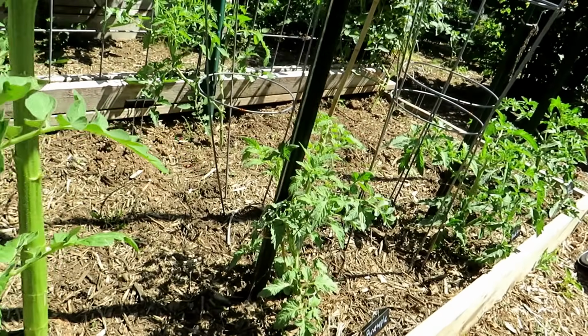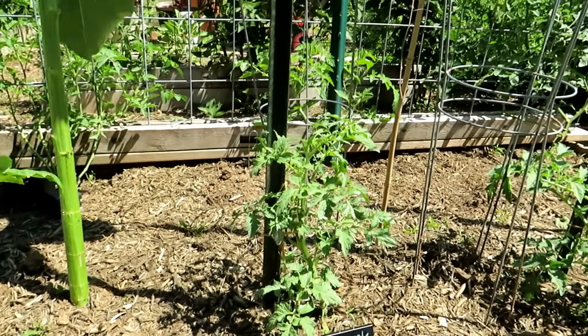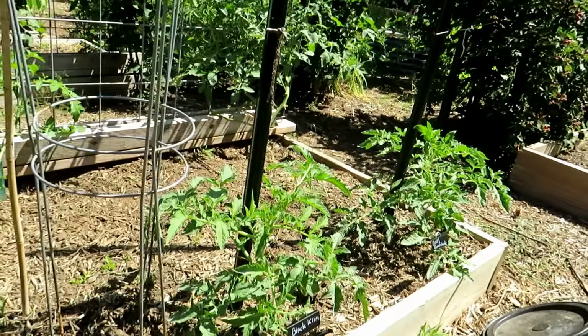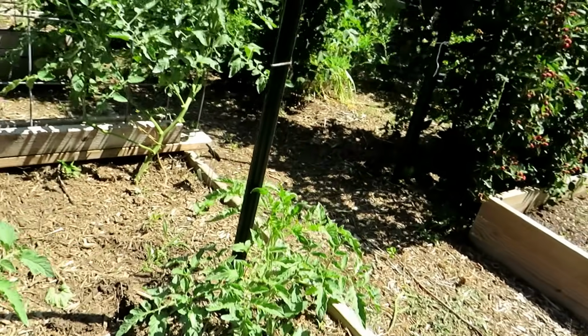Here I use shredded hardwood as a mulch. That is the pineapple. That's a black crim. That's a Ball's beefsteak. That's a new variety.